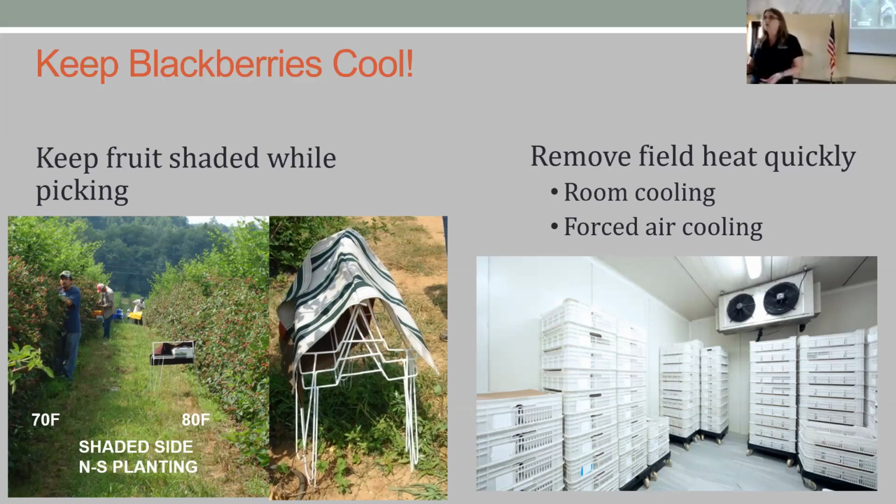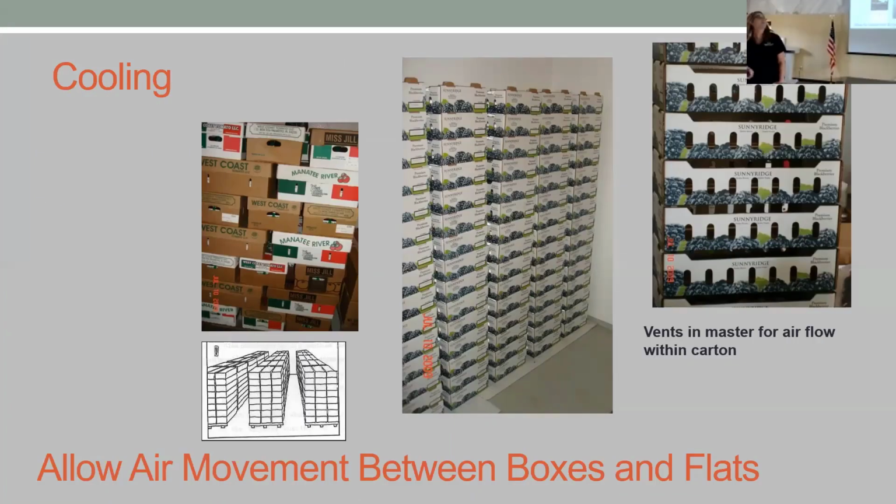Everybody has different farms and different levels of ability to do that. Some have more like room cooling, where you just have a refrigerator room of some kind, or a shed that's been converted into a refrigerator, where it's just cooling the whole air. And then you can have forced air cooling. That's where you actually force air to blow straight across. And considerations on your clamshell and your packaging are very important.